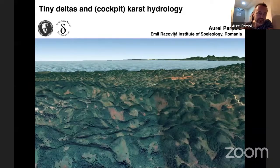Okay. So I just put tiny deltas in reference to the deltas that we are measuring when we are dealing with stable isotopes, and Karst hydrology with cockpit in parentheses, just to emphasize that most of the talk will deal with the karst rather than specifically with this case of the cockpit. I would like to leave this to the end of the discussion, where the main idea would be to discuss, based on what I am presenting now, how to best use the stable isotopes in water in combination with other data and methods to study the hydrology of the region. I just took this from Google Earth. It's from the Karst area in northern Jamaica.